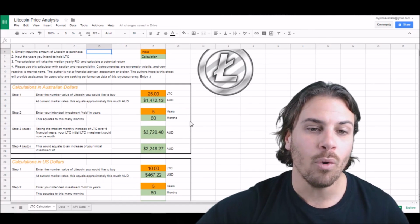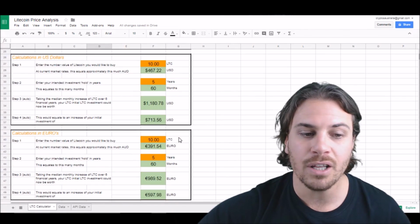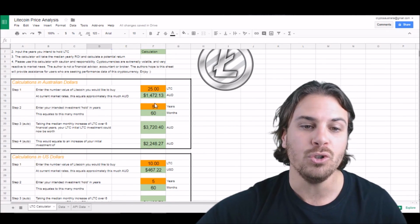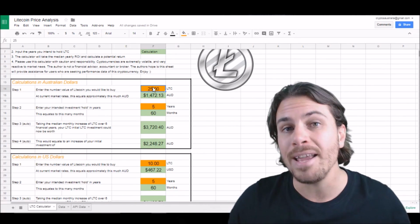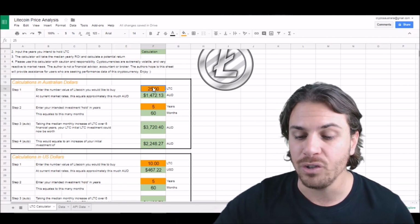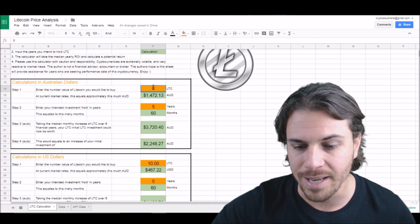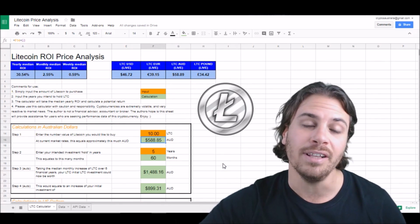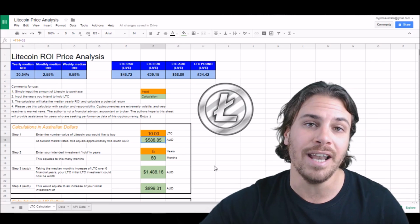Now down here, what I've done is, in Australian, US, Euros and British pounds, I have allowed you to input the number of Litecoin you may wish to purchase at any given time. So as an example, let's just put in 10. It will then take the current live market price and calculate how much that would cost in your native currency.